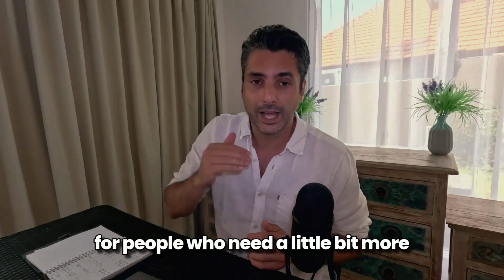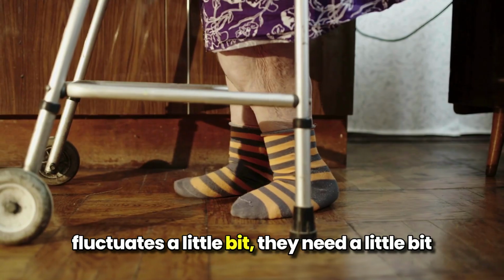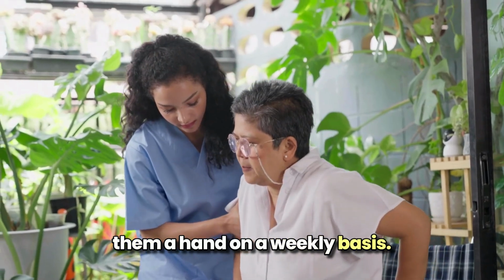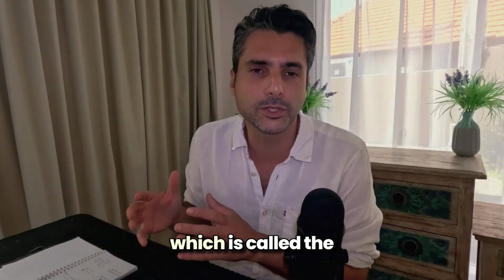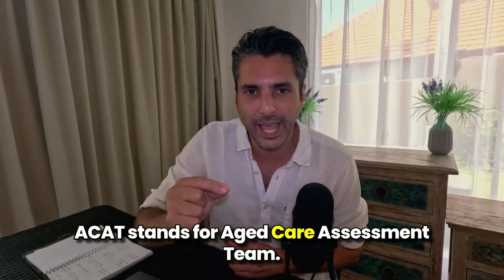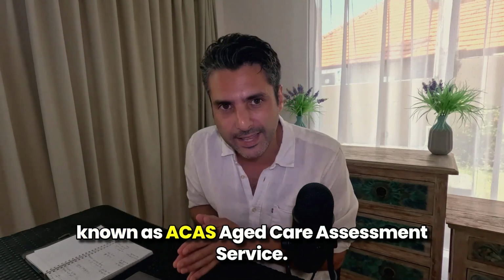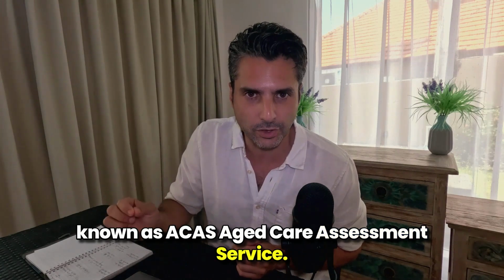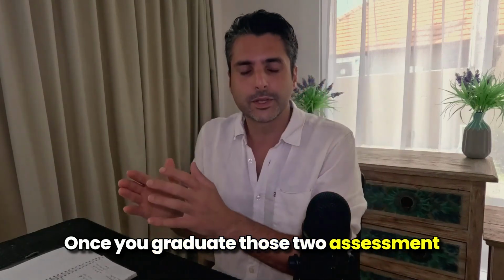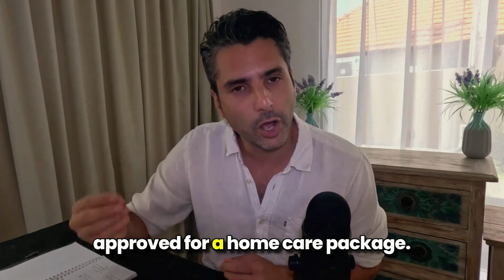For people who need a little bit more help than that, say their condition fluctuates a little bit, they need a little bit of flexibility, and they might need somebody to give them a hand on a weekly basis, it's the second type of assessor, which is called the ACAT assessor. ACAT stands for Aged Care Assessment Team. If you're in Victoria, it will be known as ACAS, Aged Care Assessment Service. So, once you graduate those two assessment channels, you ultimately come out the end approved for a home care package.